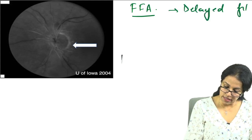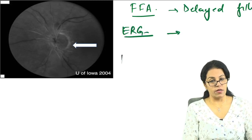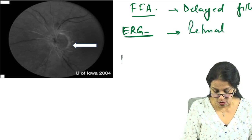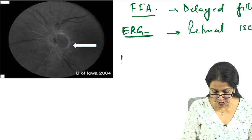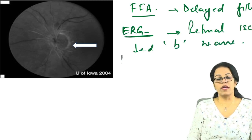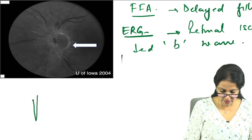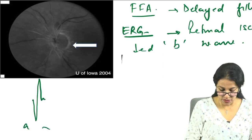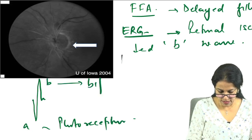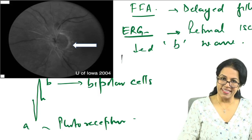Another important thing is you can also go for electroretinogram. If CRAO has already caused retinal ischemia, then due to the retinal ischemia, what you get is a decreased B wave. I hope I don't have to remind you about ERG. I have discussed this in siderosis also. ERG, what are the waves? A wave, B wave, and a small C wave. A corresponds to photoreceptor activity, and B corresponds to bipolar cells. Please do not forget this. This has been asked in exams. Right, all of you? Come to the next slide.